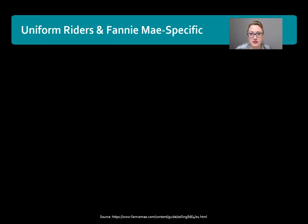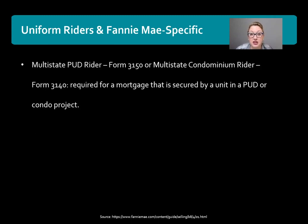Uniform riders and Fannie Mae specific. The first one is a uniform rider. So this would be on a Fannie or a Freddie, and there is a specific form for this. So there's the multi-state PUD rider and the multi-state condominium rider. These are going to be required for mortgages that are secured by a unit in a PUD or in a condo project, and those forms are available on the Fannie and Freddie site.